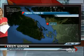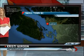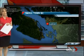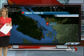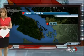Today, Ladner. So today's small town feature is actually a quaint little community, Ladner. It's just south of Vancouver in the municipality of Delta. And the majority of Delta's population is actually in both Tsawwassen and Ladner. Ladner has about 20,000 residents.